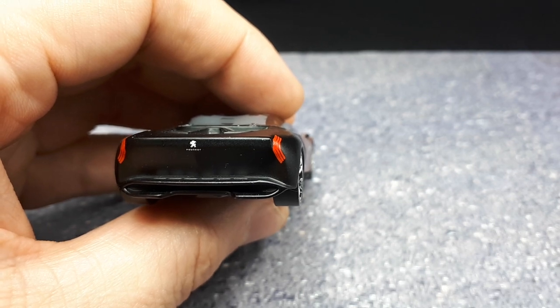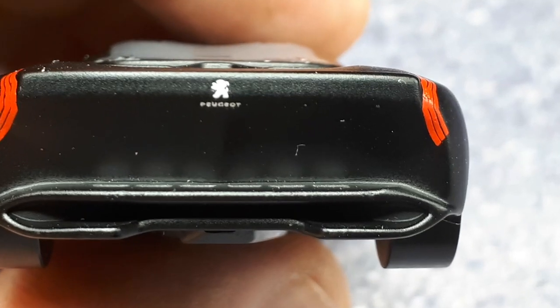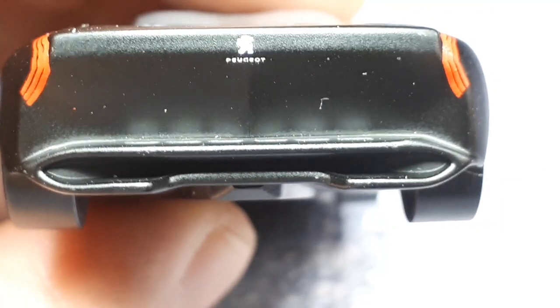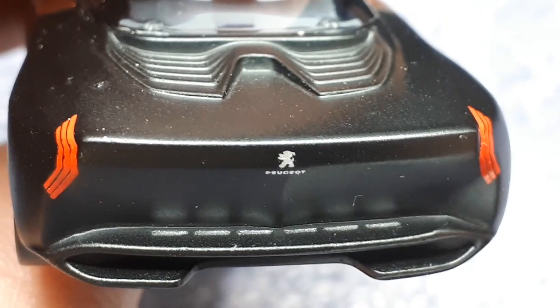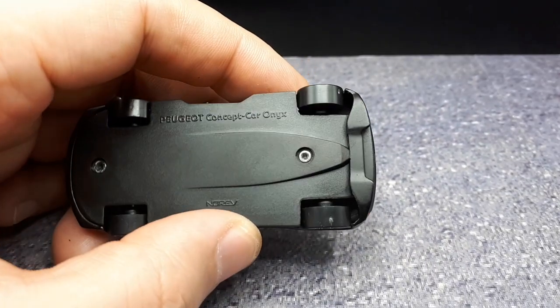A little bit of black in between the red stripes. The Peugeot logo is pretty nicely done, obviously legible, right? And then some tiny little grooves or something right there. Okay. This is going pretty far in, so that's nice. And then this thing seems to be press fit together.